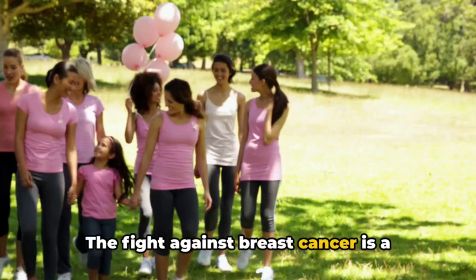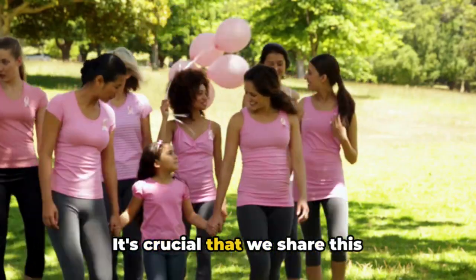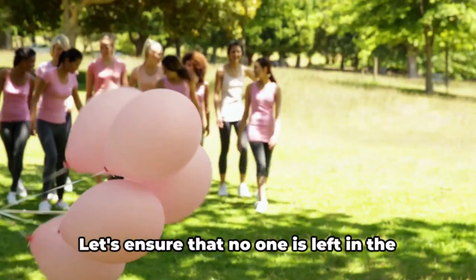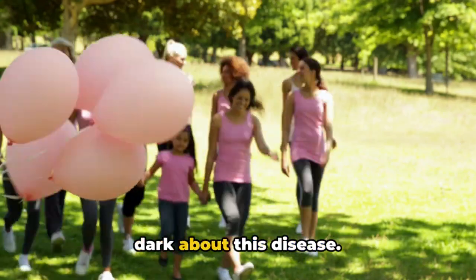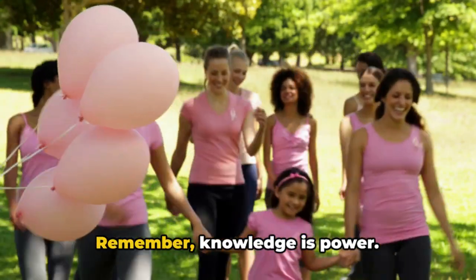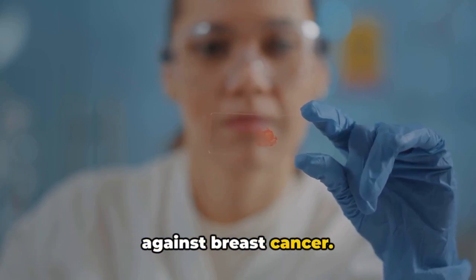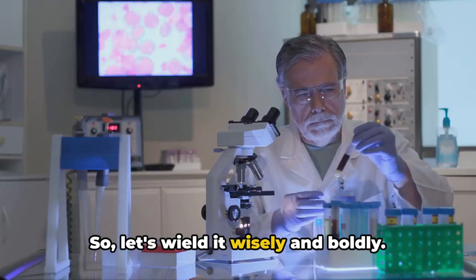The fight against breast cancer is a collective one. It's crucial that we share this knowledge, spread awareness, and encourage conversations. Let's ensure that no one is left in the dark about this disease. Remember, knowledge is power. It's our strongest weapon in the battle against breast cancer. So let's wield it wisely and boldly.